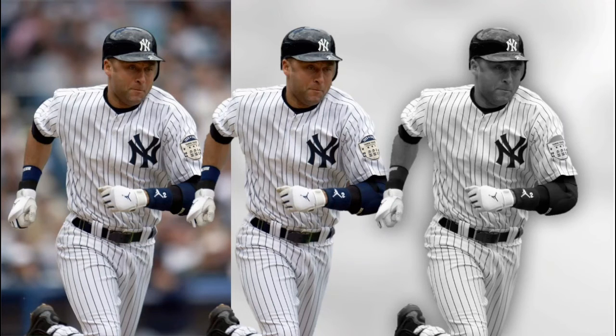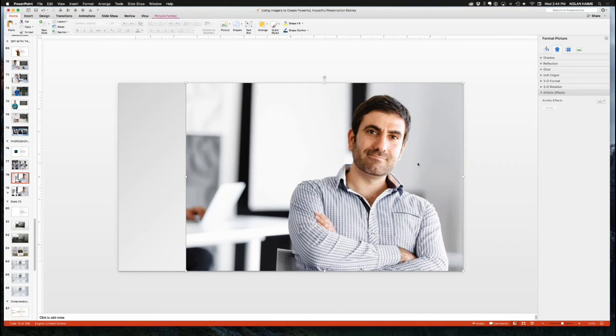You can make things black and white. You can cut things out. I cut Derek Jeter out here using the Remove Background tool, which can be very powerful. Sometimes it takes a little while to work with and play with. But I'll show you the technique I use most often. Very often I get situations like this where I have an image, it's good, I want to use it, but it came from a standard size 4:3 deck, or this is just the way the image came down from Shutterstock, and I want it to fill the page.